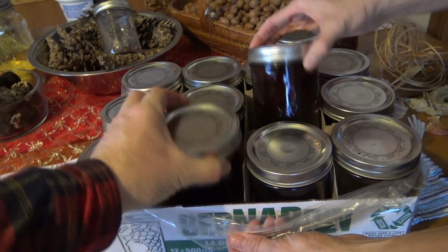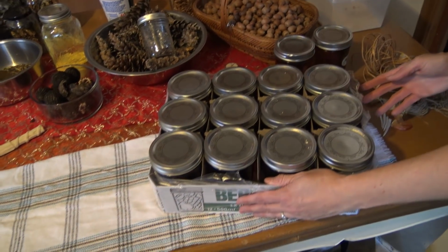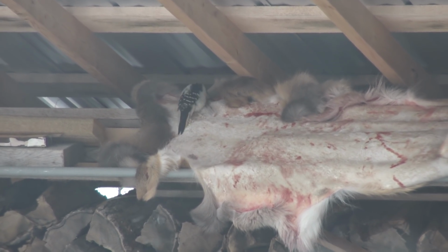Maple syrup. 7 liters. It's one way to get the fat off your deer hide. Let the woodpeckers do it.